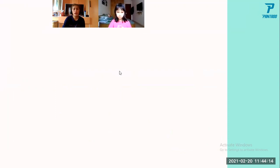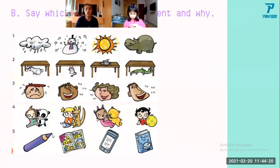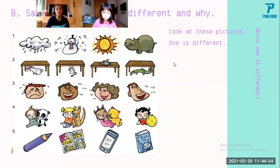Okay, now here, Amy, say which picture is different and why. Now, you tell me, Amy, what is different in the first picture. Look at the first picture. What's the difference? Number one. Why is it number one? One is different. Very good. Why? Because? Yeah, number one is different, Amy.